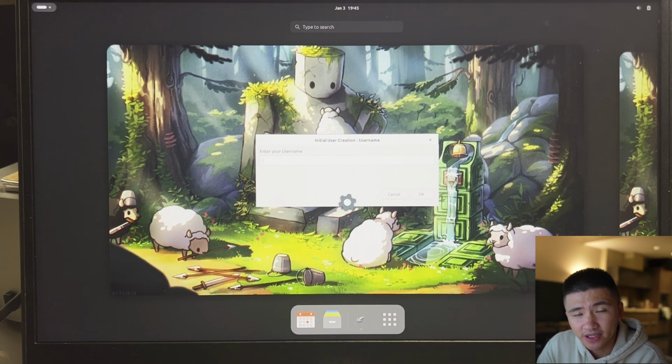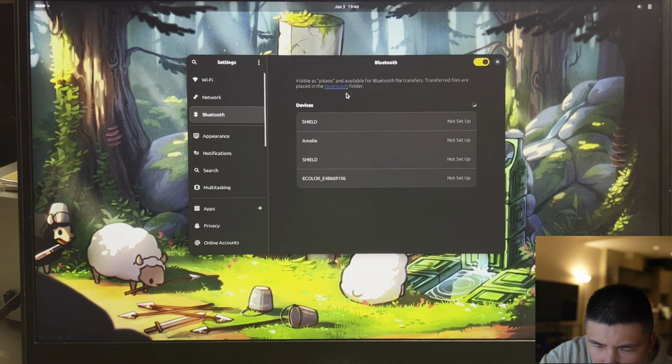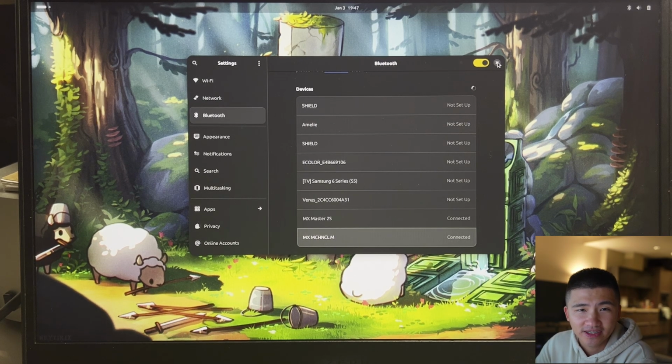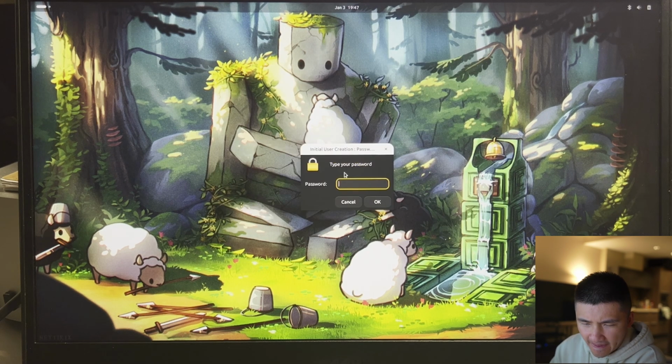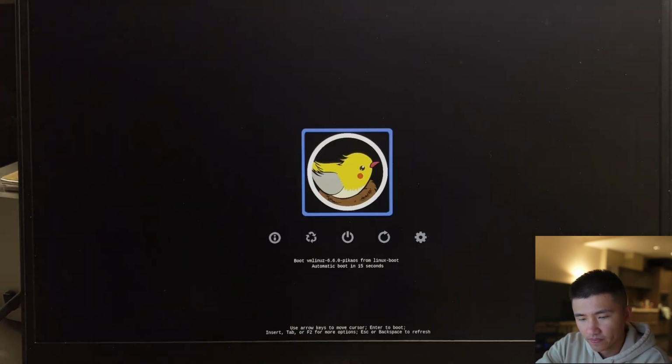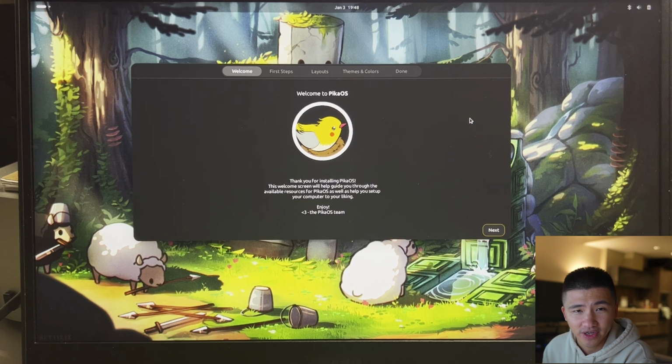Okay, the first boot up is successful, and it's asking me to create a user right now. Let me see if I can connect to my Bluetooth keyboard and mouse and do that. Unlike CachyOS, I can directly set up my keyboard and mouse without any issue. Now let's create a user. After the user creation, the system will log out for you to log in again. I'm glad to see the Bluetooth connection is still working.